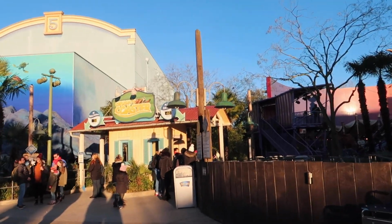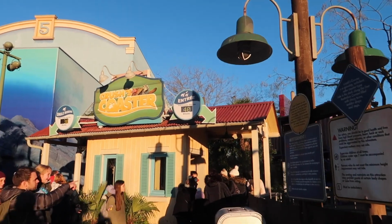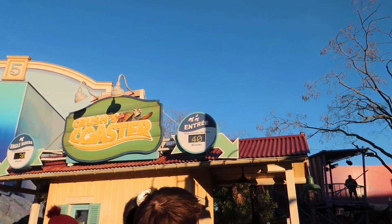Crusher's Coaster is one of our favourite rides and often has a really long line, so we are heading there first. Here we are, 40-minute wait, and the park only opened like 20-30 minutes ago. I think it's going to be a busy day today. I think it is.